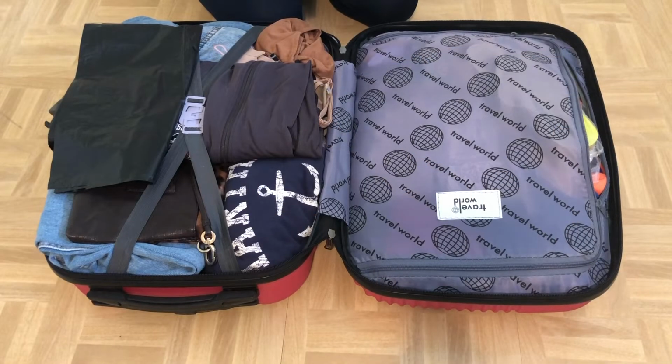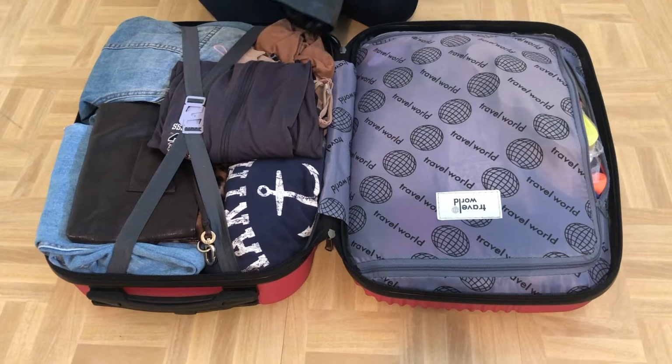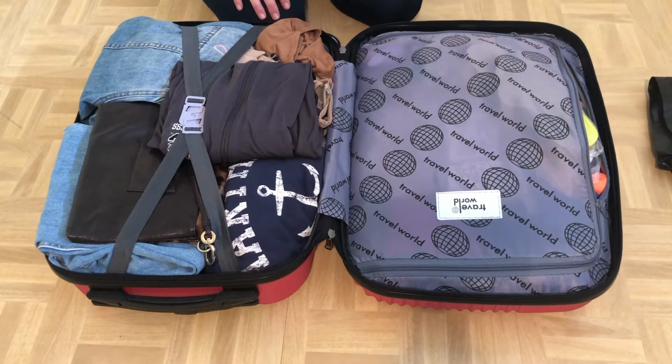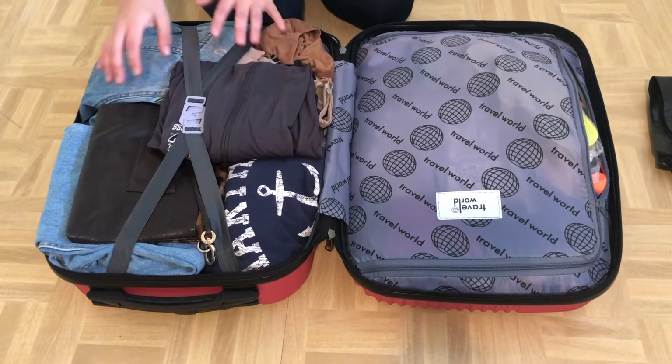Okay, so let's get started. First of all, I always pack 1 or 2 trash bags with me for my dirty laundry as I go along. I know some people have some fancy laundry bags, but I'm cheap, so trash bags work just fine. Okay, on this side, I like to put my sweaters and my jeans and things like that.